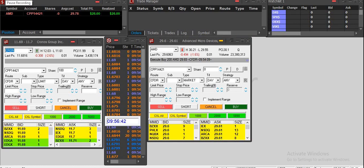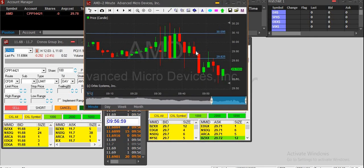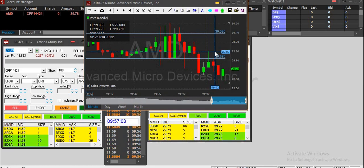I'll just add to that too, that was a very painless trade. The most I was down on that trade was like $2. Being super precise on your trading matters, and I had a stop loss. Let me make note of that too. Let me bring the chart back down. I had a stop loss at 29.90.